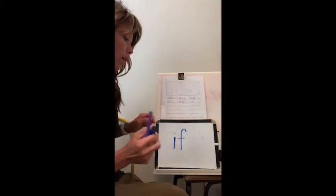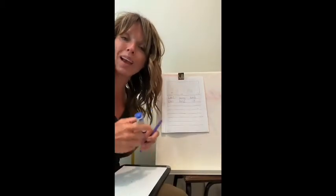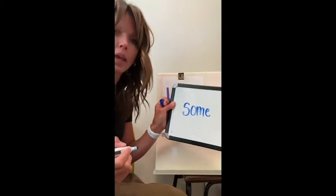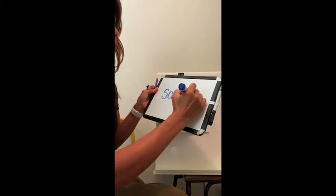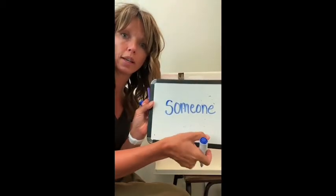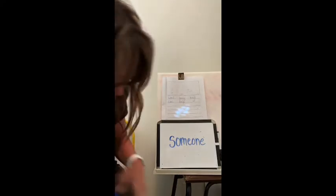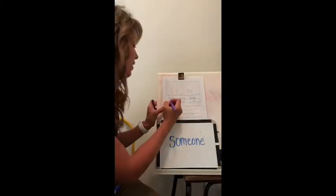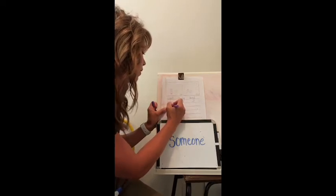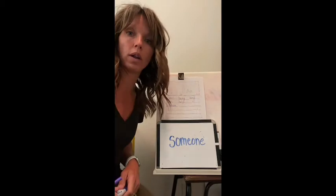All right, so someone, that is called a compound word. It is 2 words that are put together. So we have some and we have one, okay? So there's some, that's how you spell some, S-O-M-E, and then of course our number word is put together with it. So now we have 2 words put together, compound word, someone. Someone. S-O-M-E-O-N-E. 2 snap words put together to make one. Someone.